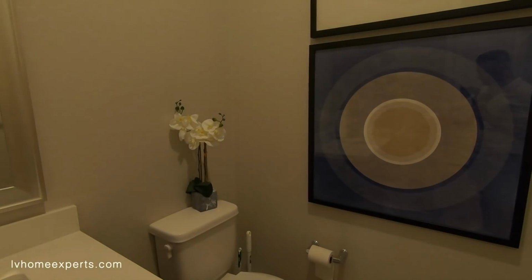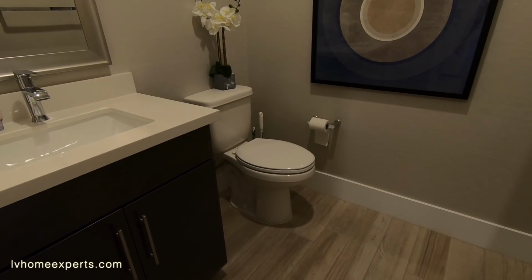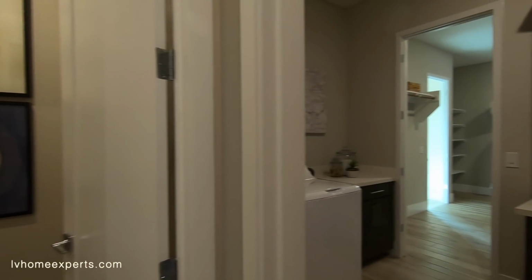Okay, so this is a 3-car garage. We can't get into there. Here's your coat closet. And here's your bathroom. I love how high those baseboards are. And this is just a public restroom right here. And what I love about this is, check this out.